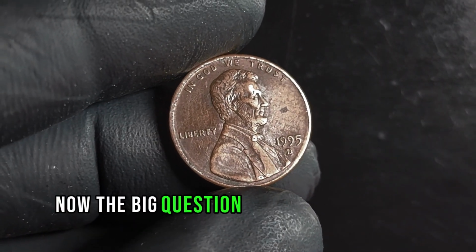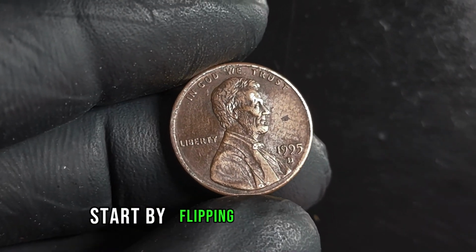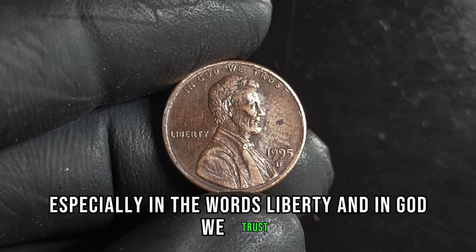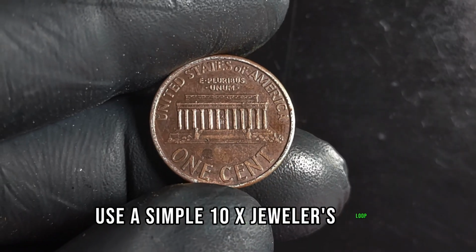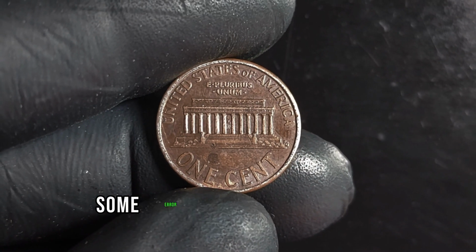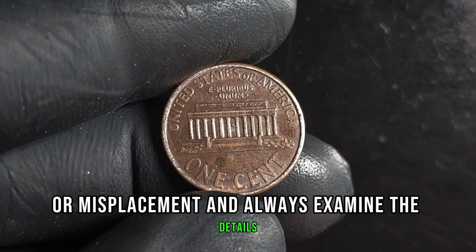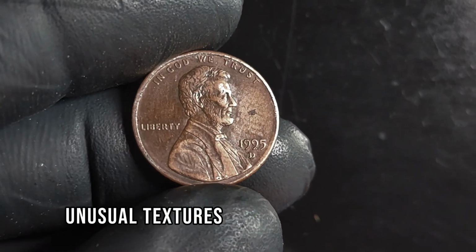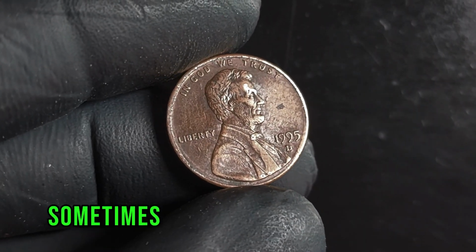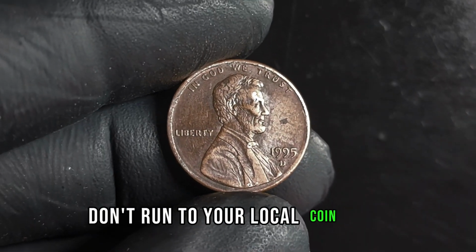Now, the big question: how can you tell if your 1995 D penny is one of these rare gems? Start by flipping it under a light and checking for doubling, especially in the words "Liberty" and "In God We Trust." Use a simple 10x jeweler's loupe, less than $10 online. Look at the mint mark too. Some error coins show signs of repunching or misplacement. And always examine the details. Unusual textures, ridges, off-centering. Don't assume it's just wear and tear. Sometimes imperfections are perfection.